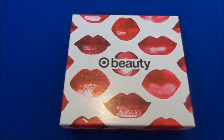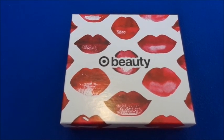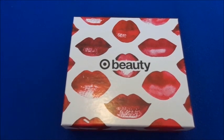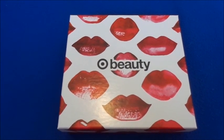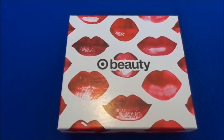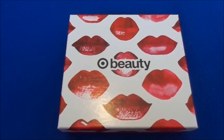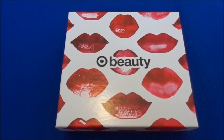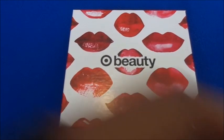With Target beauty boxes, you don't have to have a subscription. You could just sign onto the website. If you like the box, you could just buy the box. And that's exactly what I did. So this one is called Pucker Up. Pucker Up is like all lip products, so I wanted to give it a try to see if I like any of these products in the box. Again, it was $7. And I'm just going to open it up and show you guys how it looks.